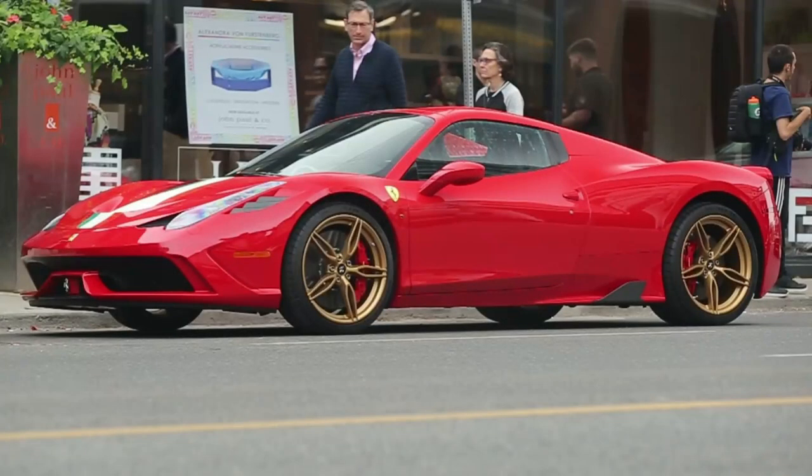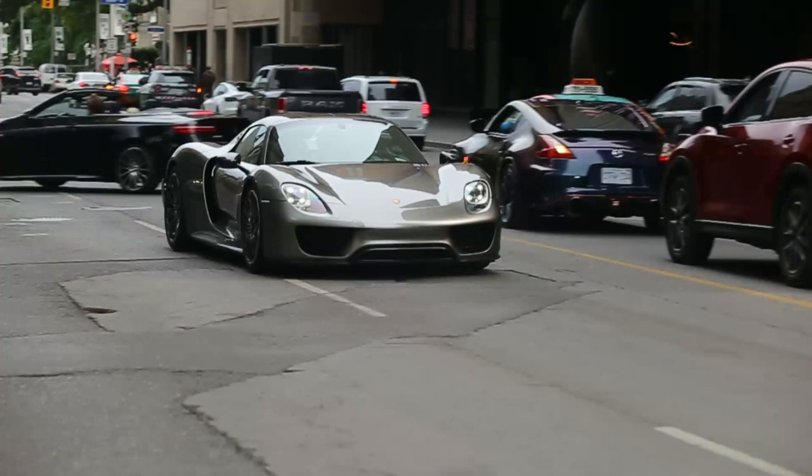We've seen a few of this guy's collection so far: 458 Speciale Aperta, one of 399. We've seen his LaFerrari, his 918, a different 918 from my buddies. I've been hunting this car because last year I was filming an Aventador and it went through Yorkville, but on the other side of where I film, because those two streets are both one way. It went through and then out and it didn't come down and do a lap. So I've been trying to hunt this car forever.